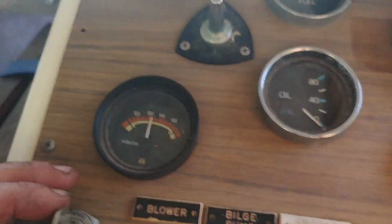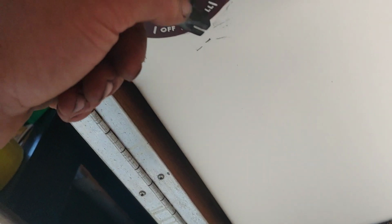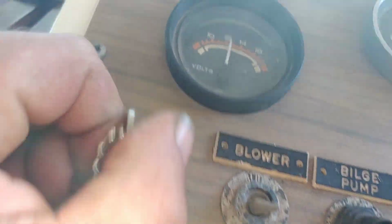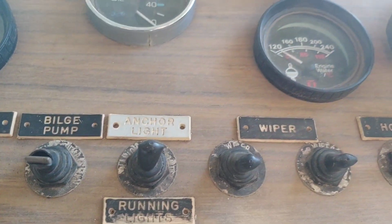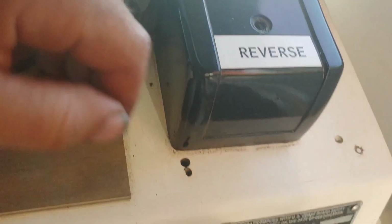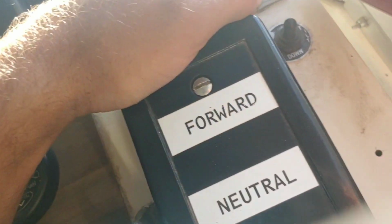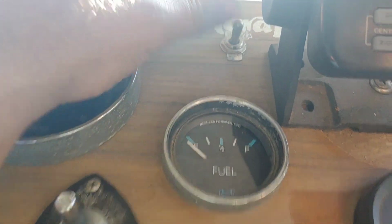Here we go. Key on. All batteries. Huh? We're a little low on voltage, it looks like. 11 volts. I have been playing with this all day though. That little light bulb right there is to indicate this is the power trim for the main. And this is the tilt for the little motor. Check this out. Oh, battery's back on.